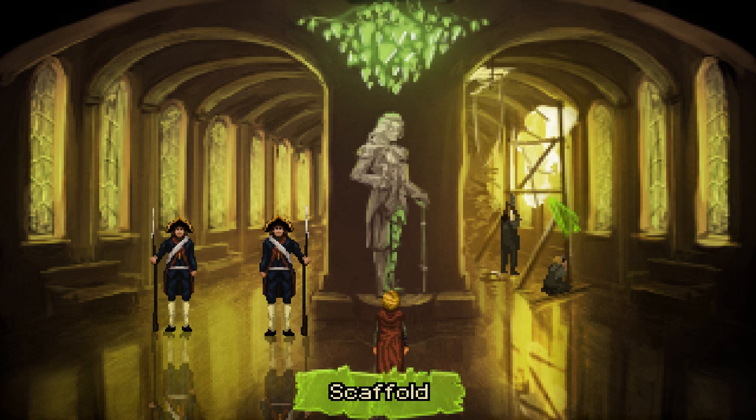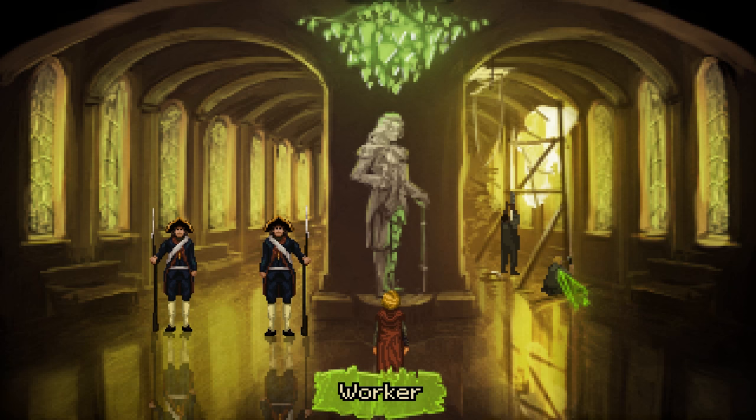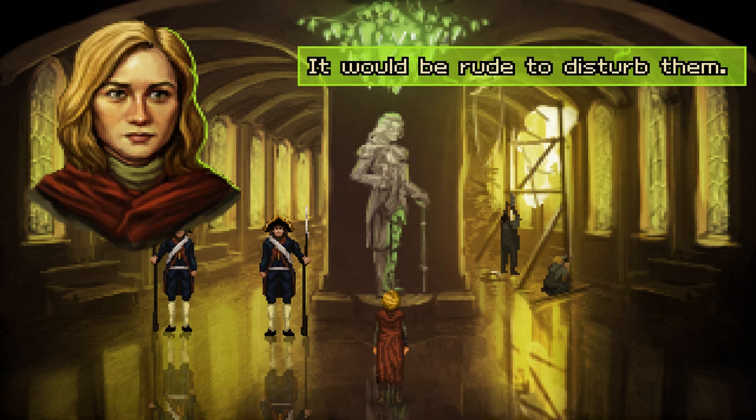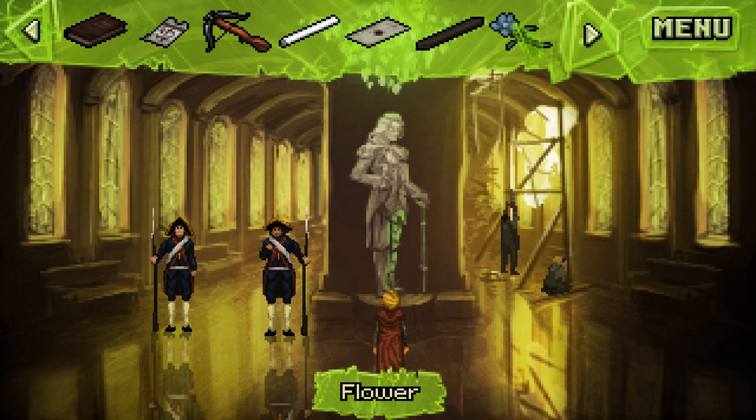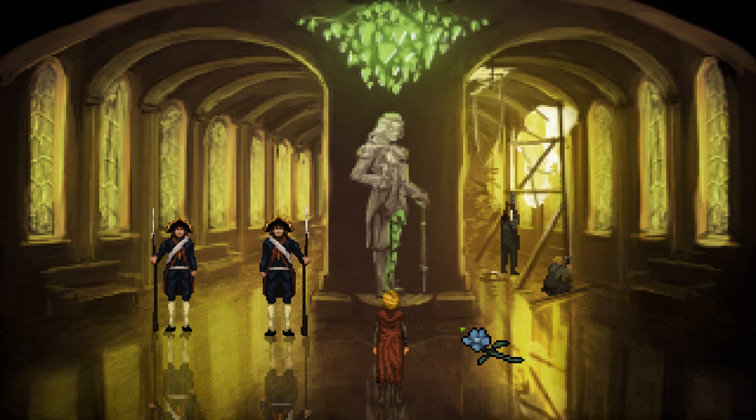Have we done anything with the scaffolding or the workers? I better not get too close. If that thing comes crashing down, it'll be a nightmare. What about these workers? Let's go talk to them. It would be rude to disturb them. Let's give them a flower. There you go, workmen. I don't see how I can use that. My name's Amy. I love you.